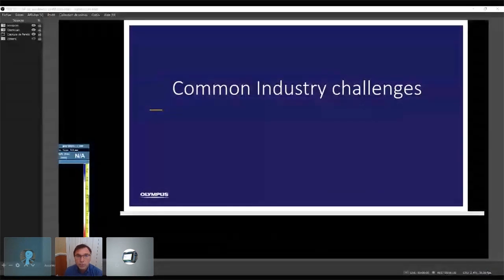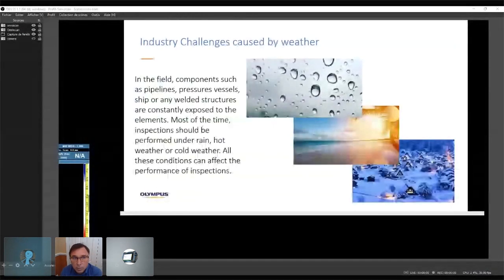So common industry challenges. You know, in the field, the weather is always different. So sometimes you have rain, sometimes it's really hot or really cold. So this kind of situation about the weather can be a big challenge for some legacy NDT methods.